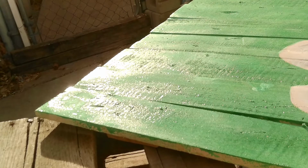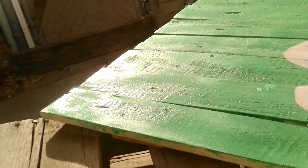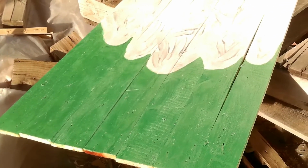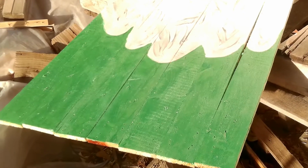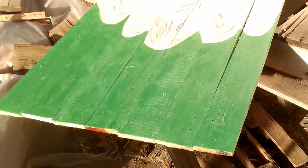Clear coat the rest of this one real quick. Has anybody guessed what the heck I built yet? I'll show it to you as soon as I'm done clear coating it. So, can anybody guess what the heck I built this year? As the new Christmas decoration? He's not really Christmas, he's more holiday.